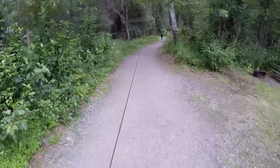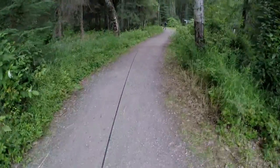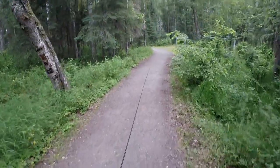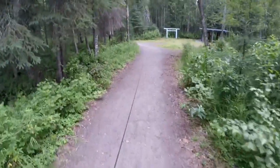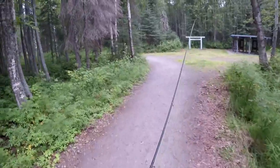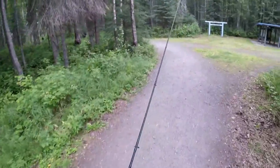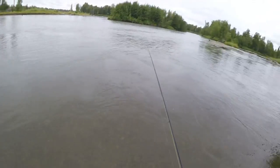All right, guys. First order of business is get across the river without getting my drone wet. We got about a 15-minute walk ahead of us. Not too bad. But we'll be fishing soon. All right, you guys. So the river looks better for trout fishing today. That's a good sign.